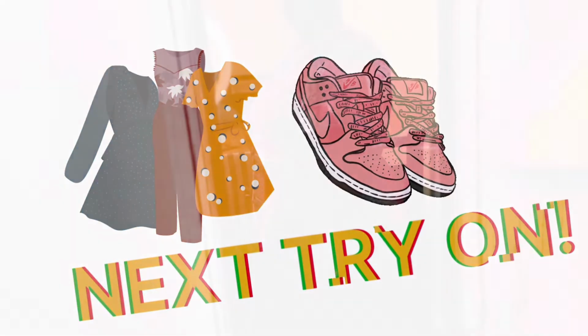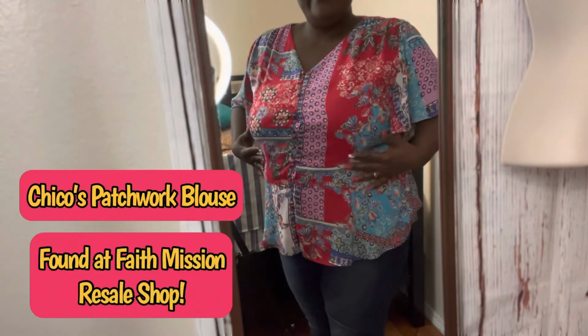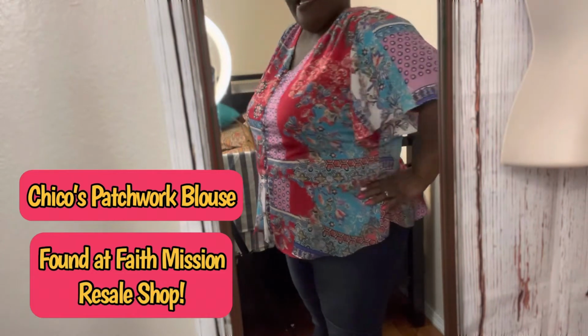So we'll be back with another outfit in a minute. This blouse is by Chico's. It is a size 3. I snagged this for $8.99. It's normally $90 if I would have gotten it brand new. They make a lot of patchwork style blouses, which are beautiful. And I paired with this blouse my blue boots, which are high heels. And I thought it just drew my outfit together.